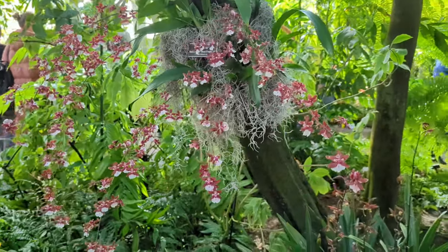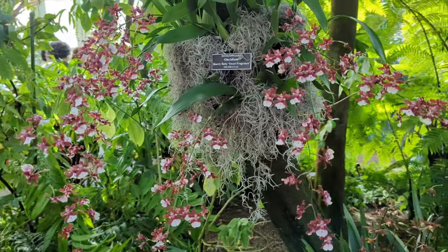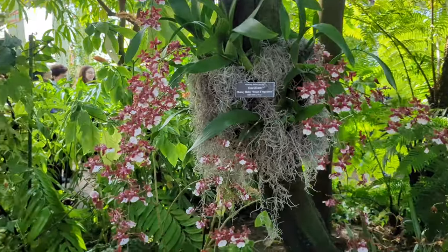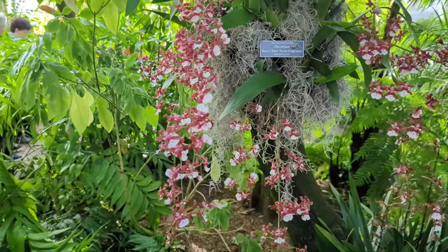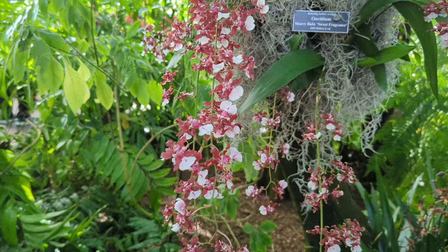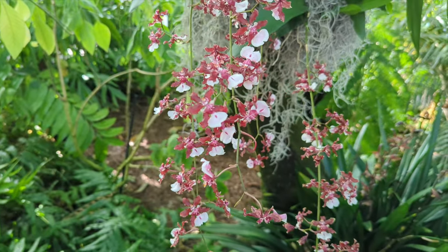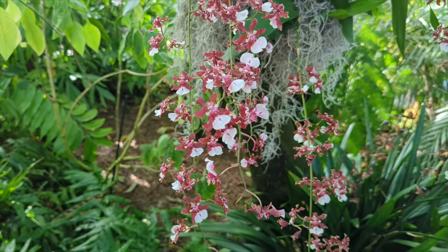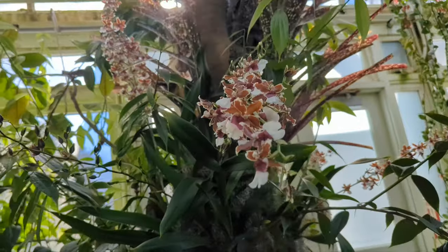This is the Sharry Baby Sweet Fragrance, the famous chocolate orchid, and the fragrance is so strong, you can smell it from very far away. There's a lot of different types of Sharry Baby orchids, but if you get the sweet fragrance one, that one is the strongest smelling. And this one you could smell from really, really far away. It had so many flowers as well. Highly recommend you get that one if you're new to orchid growing.